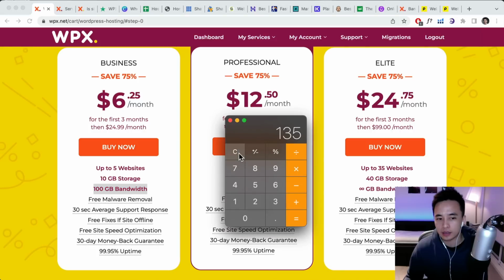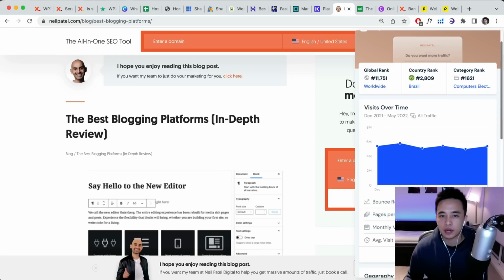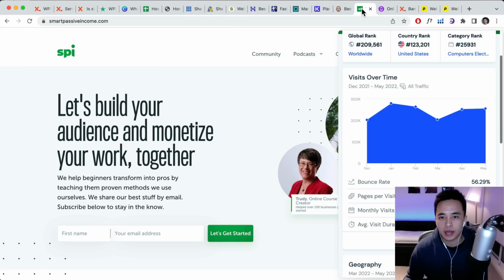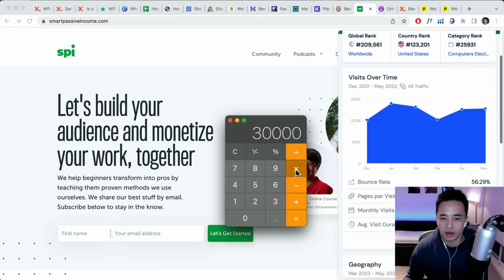So how we calculate the bandwidth is you take the number of visitors per month. Let's say, for example, you get 1,000 visitors per day, times 30, which is 30,000 unique visitors per month. And then you need to multiply by the average page views. Something like Neil Patel's blog gets around 3.7 pages per visitor, right? That is probably a little bit high because they have an SEO tool, so people will click around and things like that. Something like the Smart Passive Income blog gets around 2.9 pages per visit. So let's just do on average 3 pages per visitor, okay?